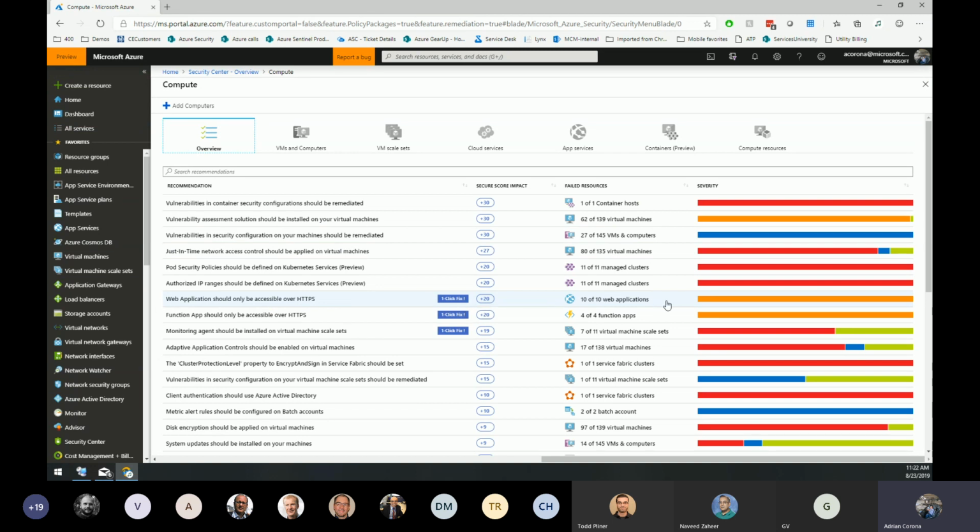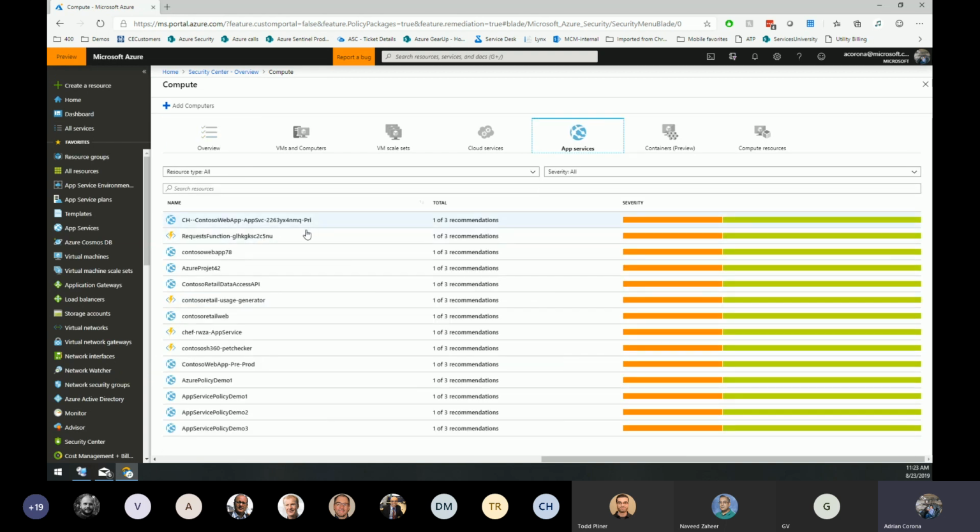So we know that 10 of your 10 web applications do not have HTTPS enabled, and we know that's a big risk, or medium risk, and we want to fix it. One click, I can click this part, and it will fix my issue. It will set that application to be only accessible through HTTPS. Possibly, some of these are not that easily implemented, because you're going to have to validate that your application is correctly configured and such, but it's an easy thing that you can go over here and fix.